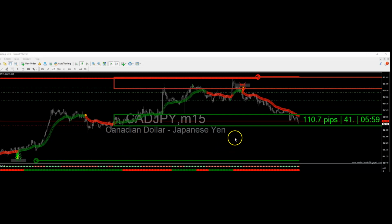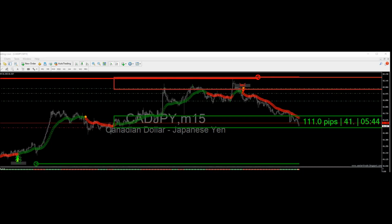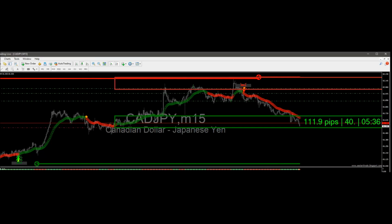So as you can see, I'm in multiple positions on this one. This is the CAD JPY, and also those who are in the Signal group, congratulations. I know you're happy about this one. It worked out very beautifully. All right, and so that's one of them. And then let me take you over to this one here. And that thing is just falling like a rock. I just love it. Just love it.